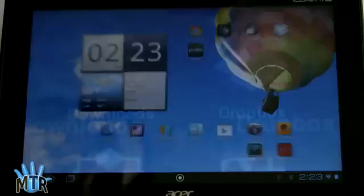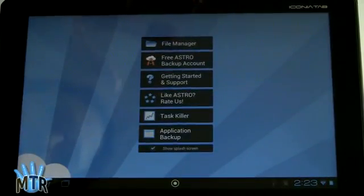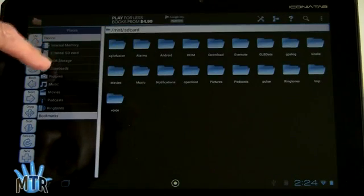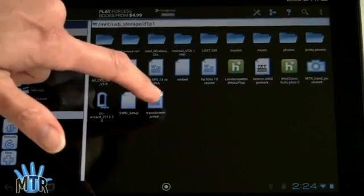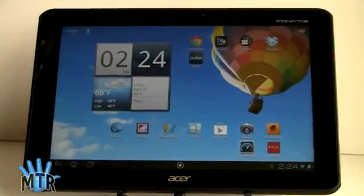And we take a look at Astro File Manager, which is actually included. It does a fairly good job of making accessing your stuff intuitive. You can see right here we have USB storage. And there's all of our stuff. Say we want to open up that Word document. There it is. And next we'll go through something a little bit more challenging.